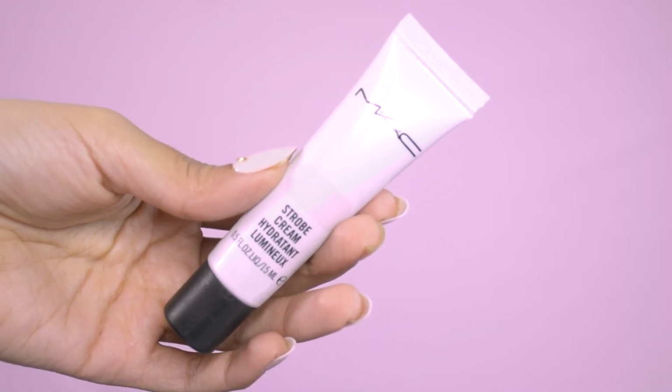Whenever you want your skin to have that inner kind of glow, make sure that you are applying the strobe cream before you apply the foundation. So here I am using MAC strobe cream in the shade Pink Light and applying it on the highest point of my cheeks.